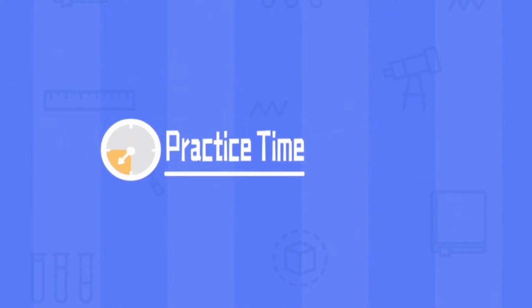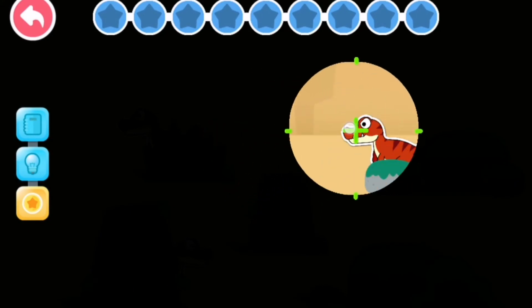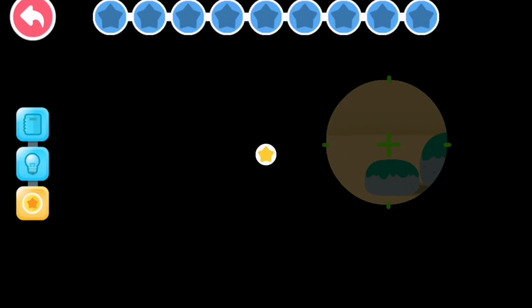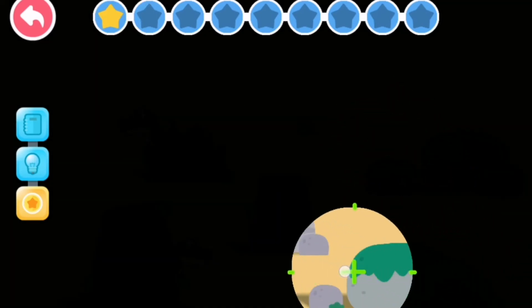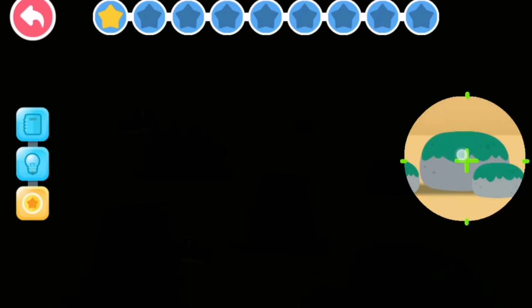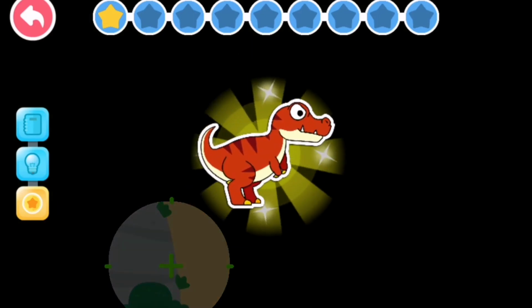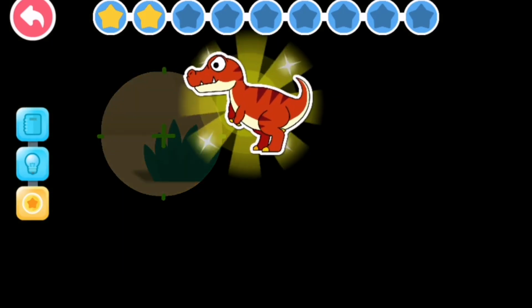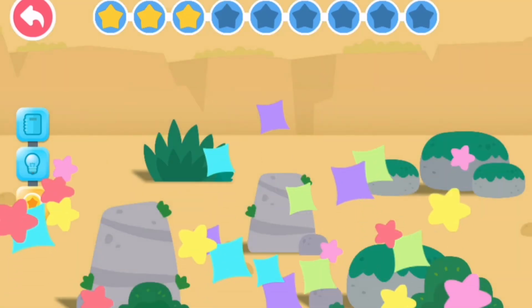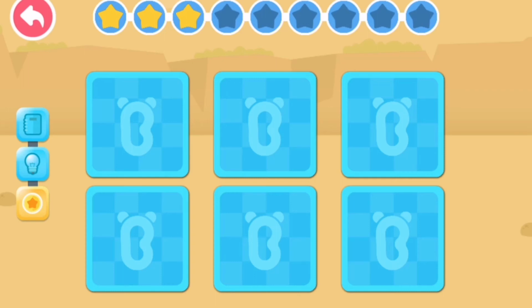Practice time! Let's check out where Tyrannosaurus Rex is hiding. Tyrannosaurus Rex. Keep flipping the cards until you find a matching pair.